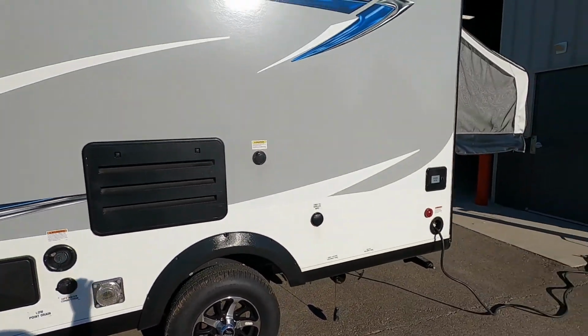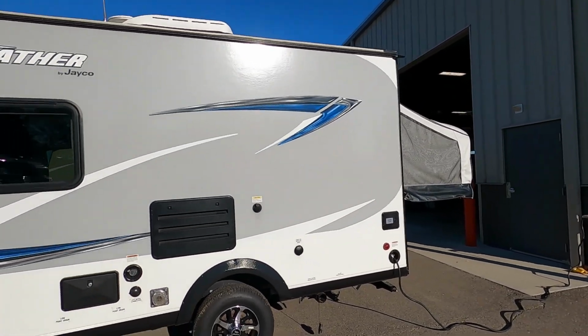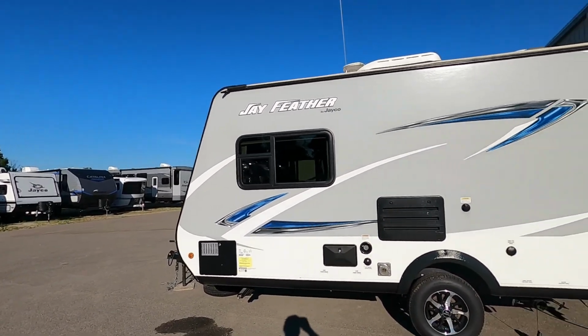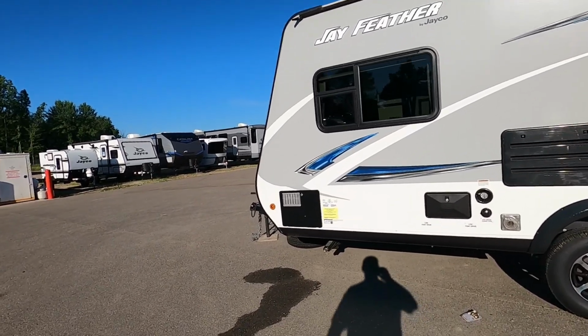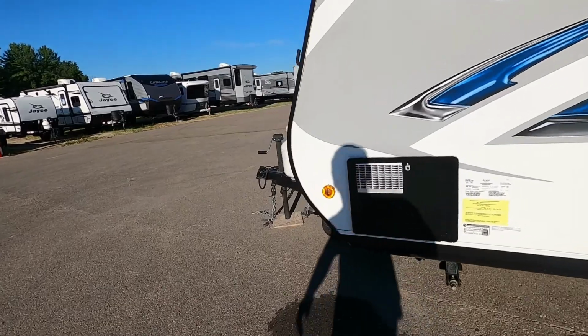Then I want you to think about your bunks. Got one down already, I'll show you how to bring the other one down in a moment, but leave plenty of room for them to fold down, nothing to impede them. Once you arrive, first thing you do is level your unit.